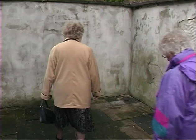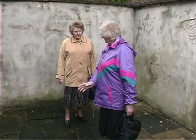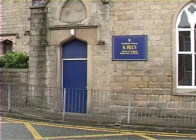This is where the toilet used to be, from what I can remember. The doors to go in the toilet along here. Yeah. There was a building all along here. Not just the toilets, I think there were coal places or something. Could have been. A shed. And a window.